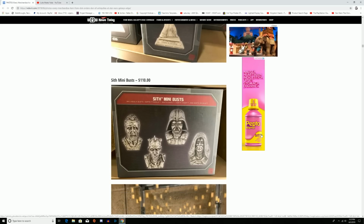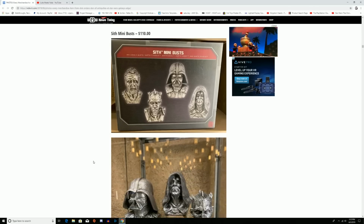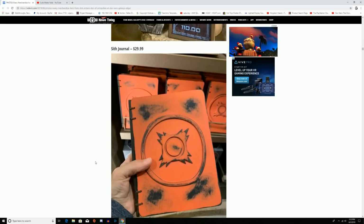We also have a Sith Mini bust for $110. The only thing, maybe it's just me, but you could also let me know down below, I feel like the one that seems a little bit off is just Count Dooku's face. But feel free to say if you agree with me or disagree. But everything else looks great. Next up, we have a Sith Journal for $30.